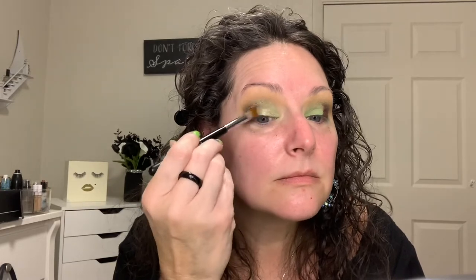And then the Mel Thompson palette again, because I just love it so much. There's this shade right here called Fire Butts. I think I'm gonna layer that over the green and see how that looks. It's so pretty. Yep, that's just gorgeous.